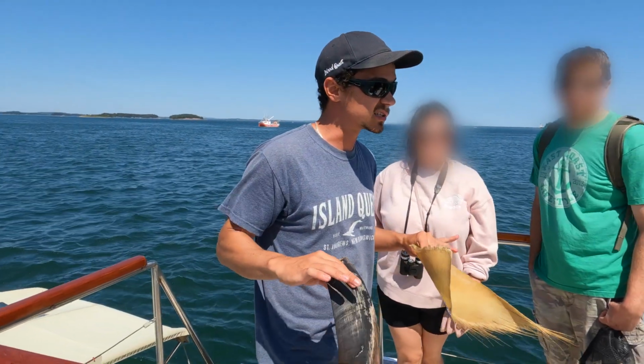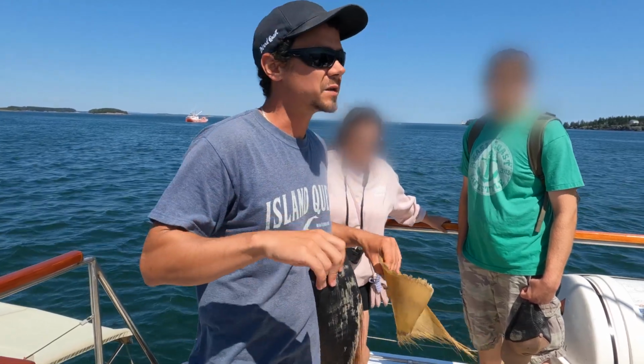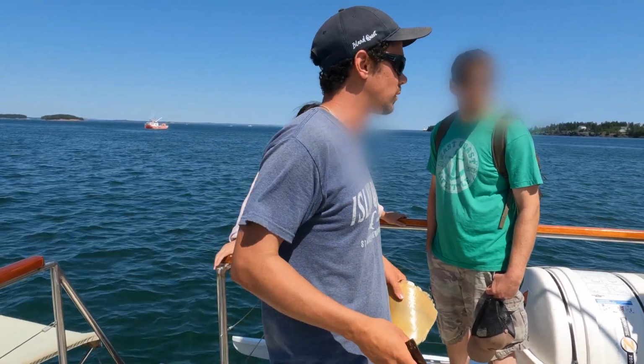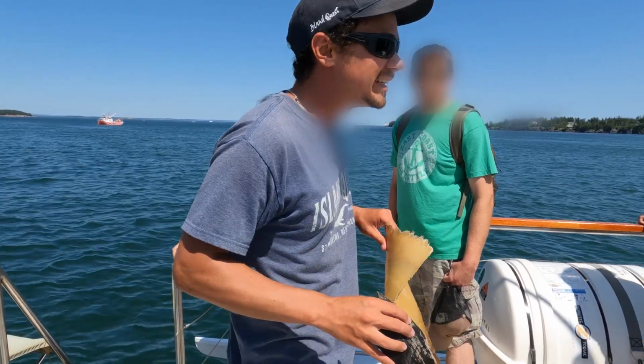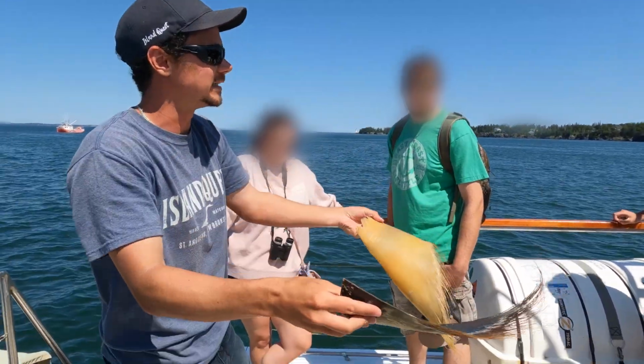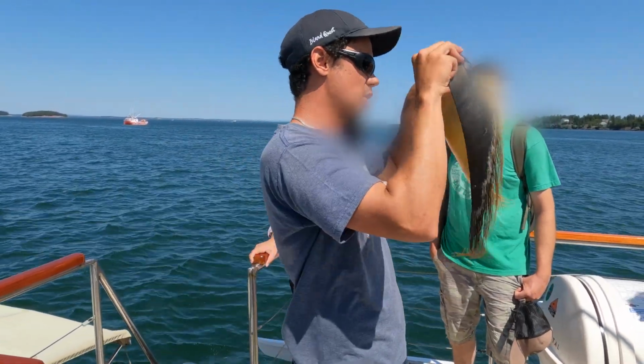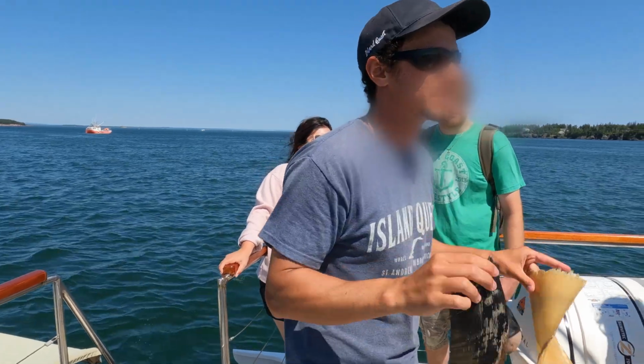I haven't really mentioned it up here, but the finback and the minke whale are what we classify as baleen whales. What does baleen whale mean? This is what it means. These are chunks of what we call baleen. They do not have teeth in their mouth. They have several rows of this hanging from the top of their jaw. So they are essentially a giant filter feeder.